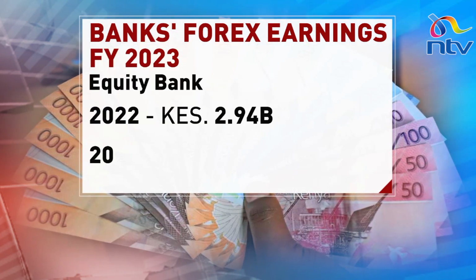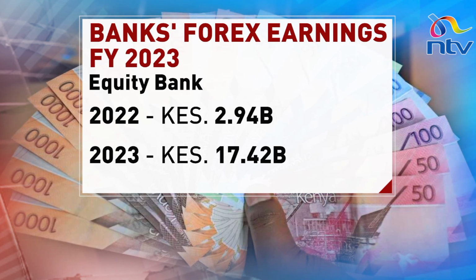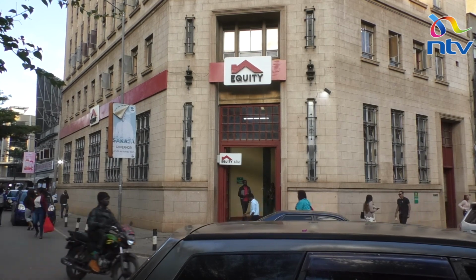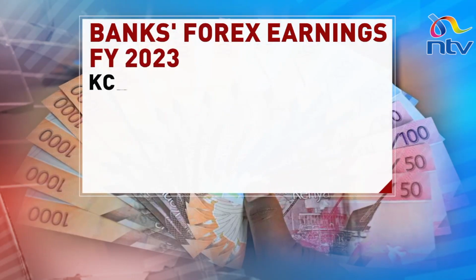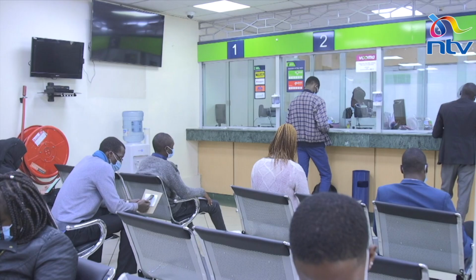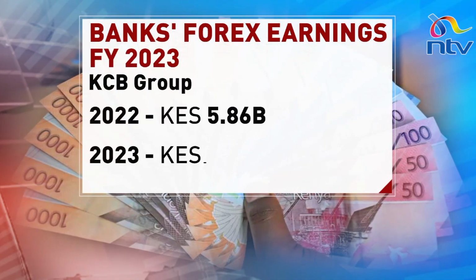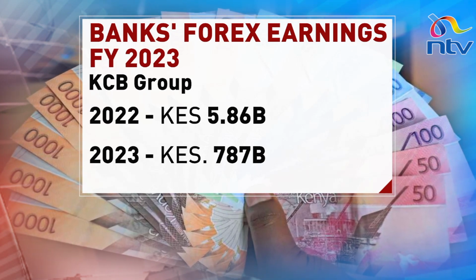Equity Group recorded the biggest currency gains from 2.94 billion shillings in 2022 to 17.42 billion shillings in 2023. The bank operates subsidiaries in Uganda, Tanzania, Rwanda, and the Democratic Republic of Congo and South Sudan. It was followed by KCB Group, whose units in Uganda, Tanzania, Rwanda, Burundi, South Sudan, and DRC gave the group currency gains worth 5.86 billion shillings in 2023, up from 787 million shillings in 2022.